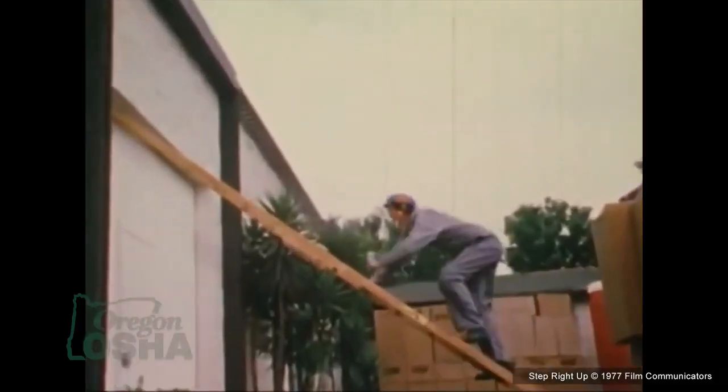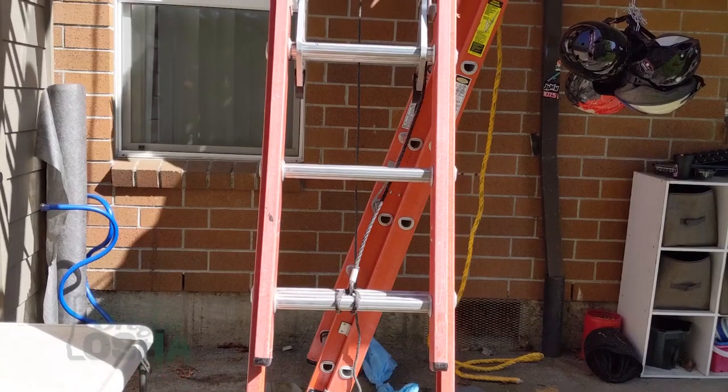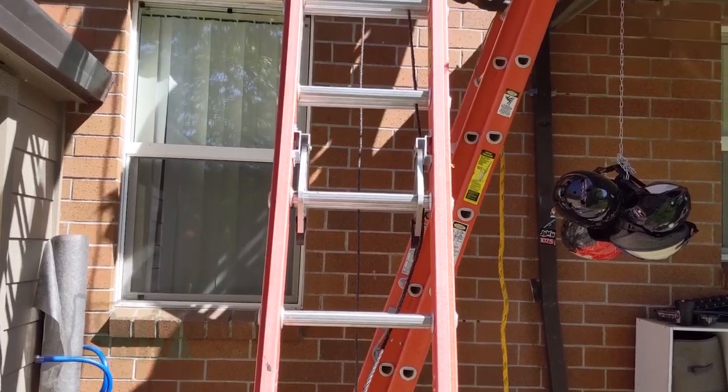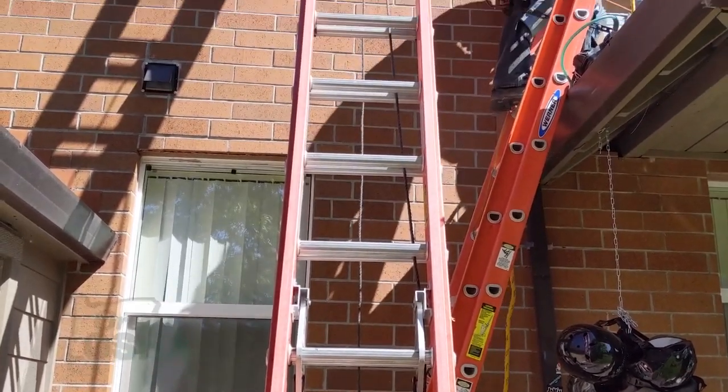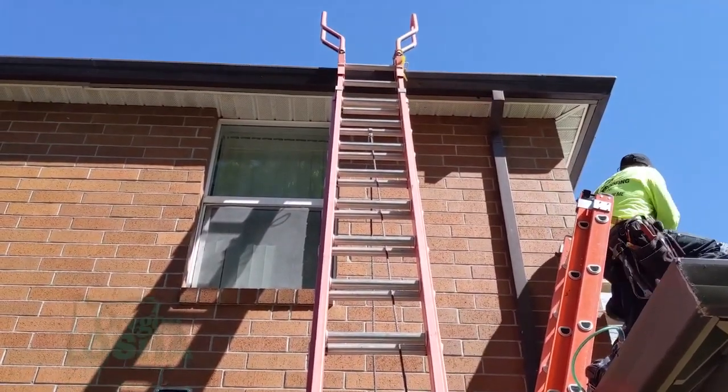We're always going to look at non-self-supporting ladders to make sure that the ladder is set up at the correct angle to properly support the person who is on it. And then anytime a ladder is used to gain access to a higher level, part of that setup is to make sure that the ladder is long enough that it extends a minimum of 3 feet above the point where the employee is going to be stepping off of the ladder onto the upper structure.